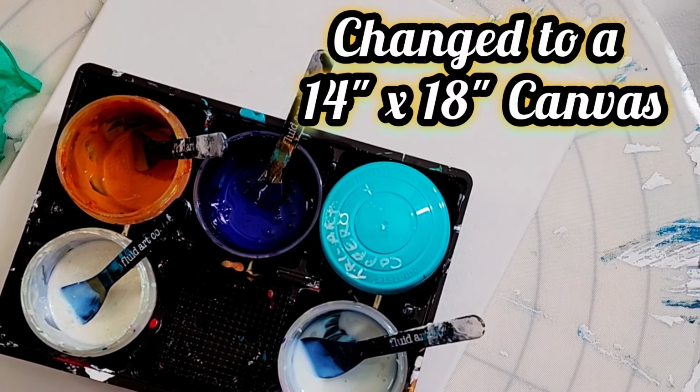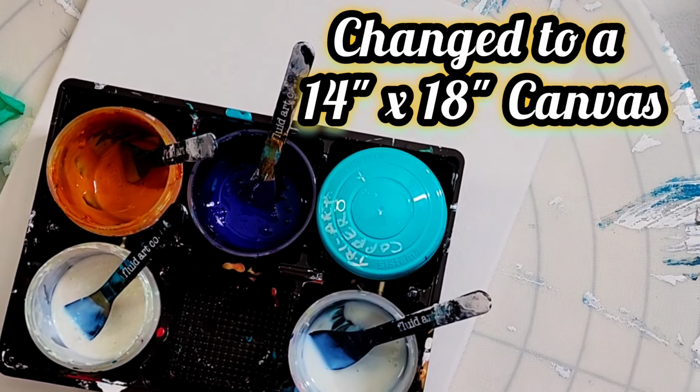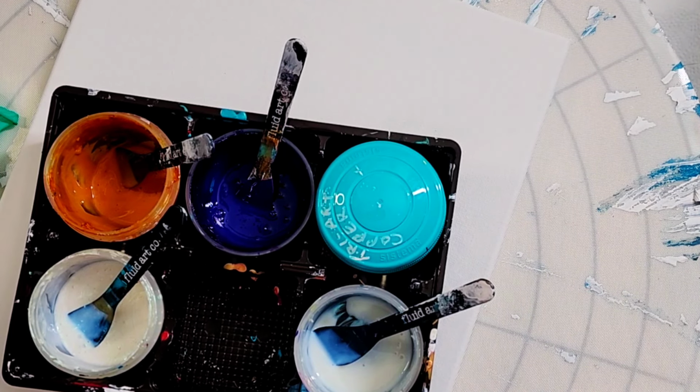Working on a 12 by 16 canvas. Trying to go minimal again. So let's get messy.